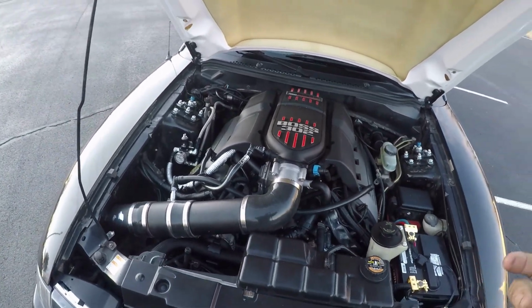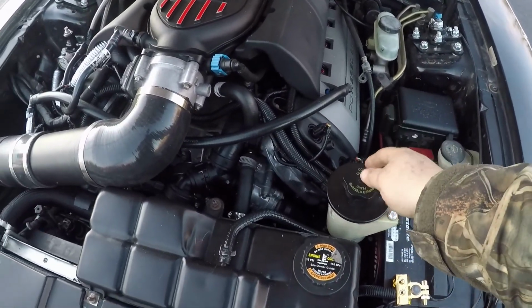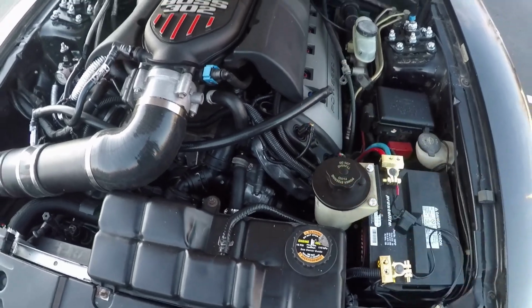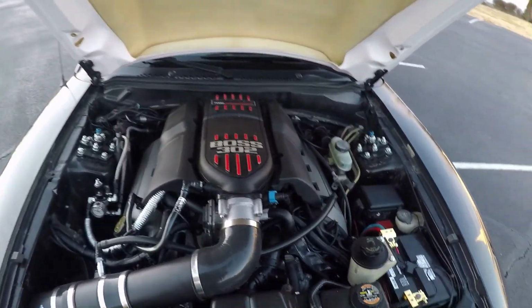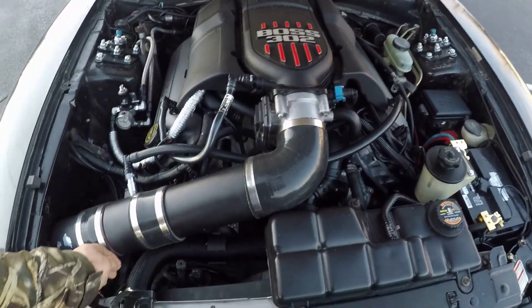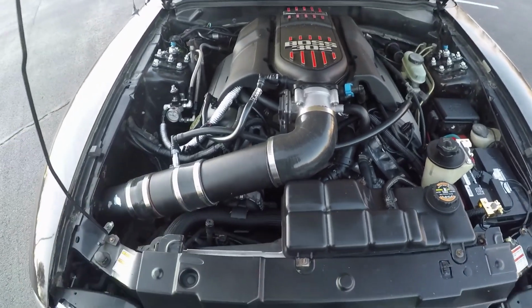Now some other stuff that has been done, as you can see, I had to make a bracket to mount the power steering reservoir, which I do like. I made it myself. It fits really well. And of course it's got the Power by the Hour belt drive kit on it. I did have to make a little cushion for the radiator hose, but hey, it works.